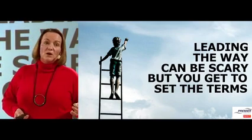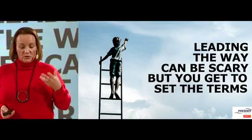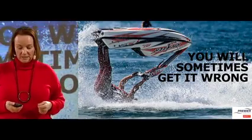The one thing that we know is that people aren't advocating linear production anymore. So although it was scary, having the terms of what remanufacturing looked like was something positive for us.